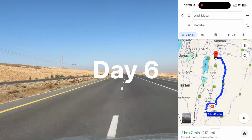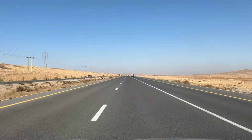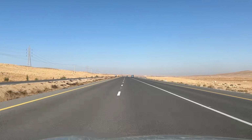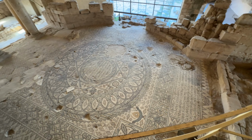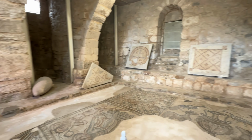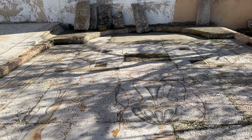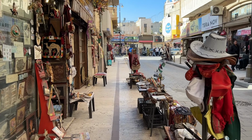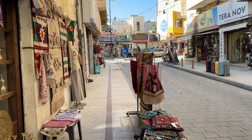The next day is about reaching Madaba to see the beautiful city, and in my opinion, one of the best and most beautiful cities of Jordan. Explore the Madaba Archaeological Museum, the mosaic houses, and the Madaba Archaeological Park. This city has a major influence of the Roman, Greek, and Byzantine Empires. Some people might find this boring, so you can skip that. And then you might want to go shopping, because Madaba is a hub for shopping.